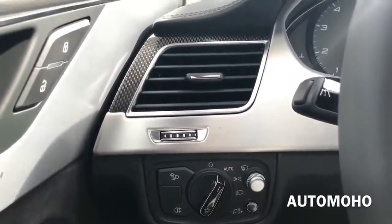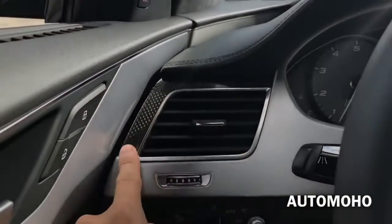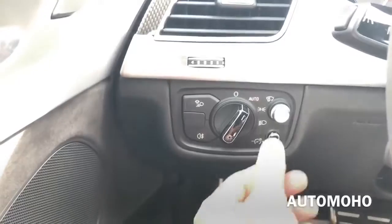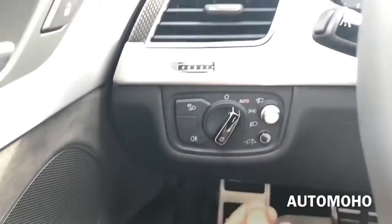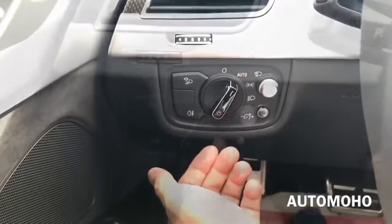Over to the left hand side you have the driver side air vent with beautiful carbon fiber trims and aluminum trims. Rear and front fog light, light control, and there you have the control to the heads-up display unit and the brightness to the interior light.